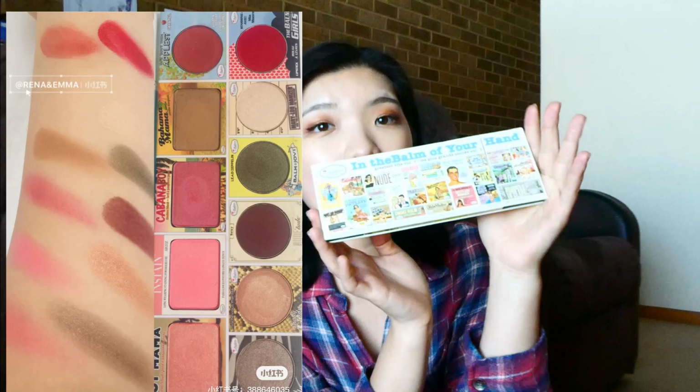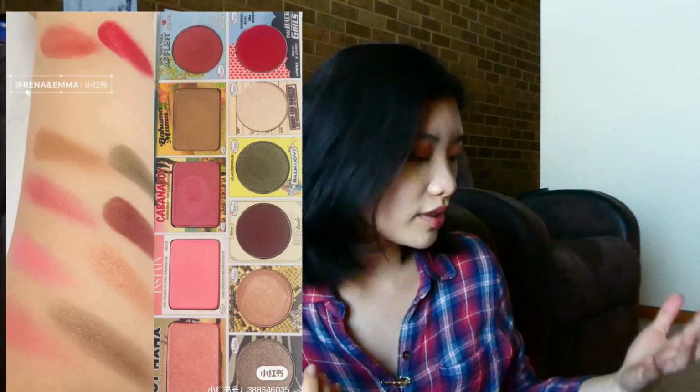Alright, coming up next is the Balm in the Balm of Your Hand Volume 1. I've posted a swatch for this one on my Instagram as well. I was doing a series of full face challenge, like what are the palettes that I recommend, and this is one of them. I do really like their packaging here. They separate the cream from their powder colors, which is such a bonus. That's something the designer brand was not doing.